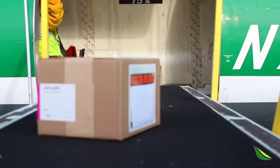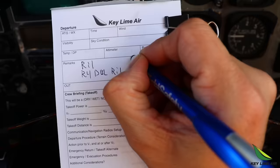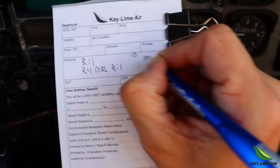Clear Rifle Airport, Rockies Forward, Red Table, then Rifle. I'm NTA 10,000, expect flight level 180, 10 minutes after departure, and squawking 5134.